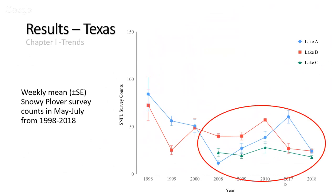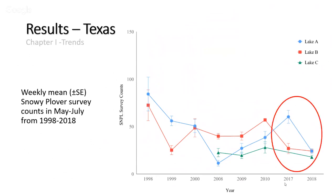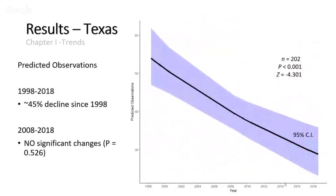But I wanted to point out here that in the last 10 years, we had an increase in 2010 and 2017 in abundance that actually buffered those declines. And so we didn't have that sharp decrease continue. But I will point out that between 2017 and 2018, Lake A decreased by half, and Lake B also decreased. Lake C has decreased since 2010. So, you know, declines aren't as severe, but they're still occurring.